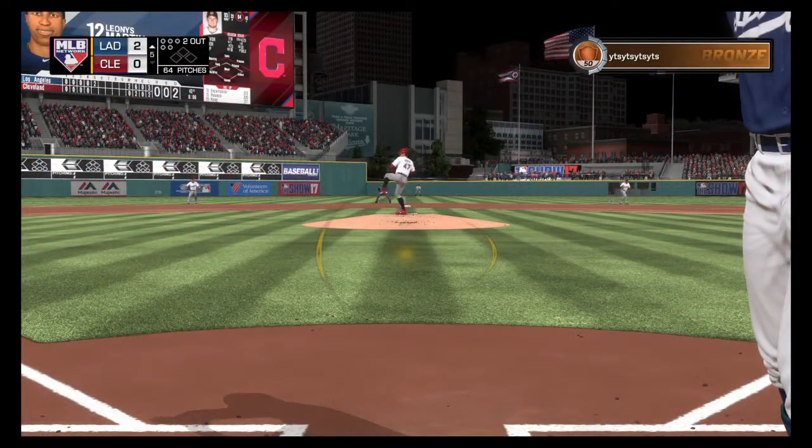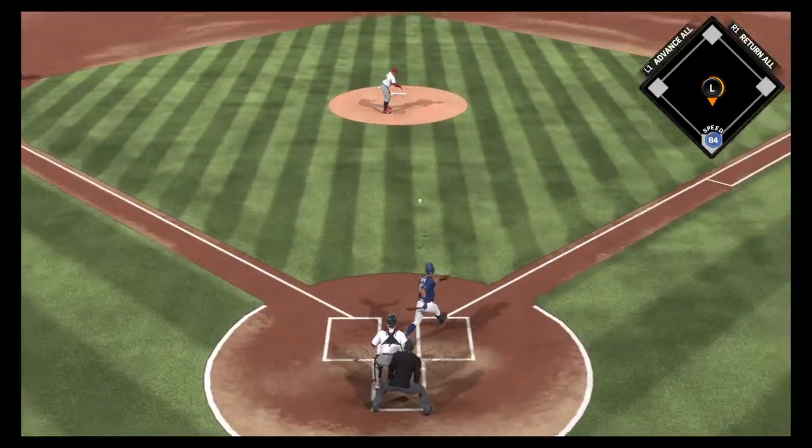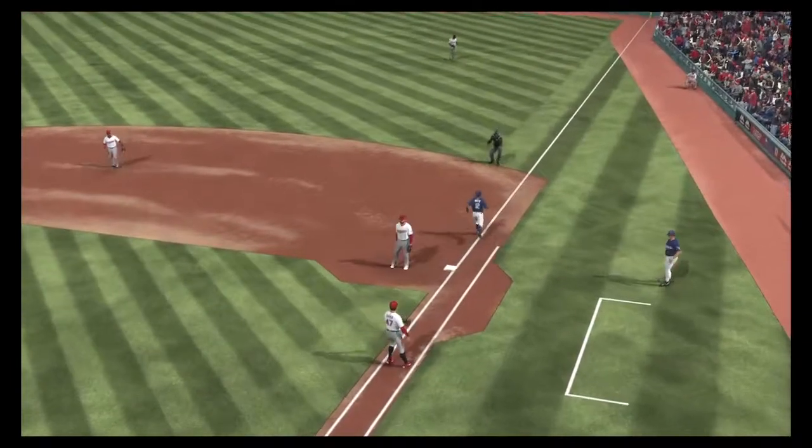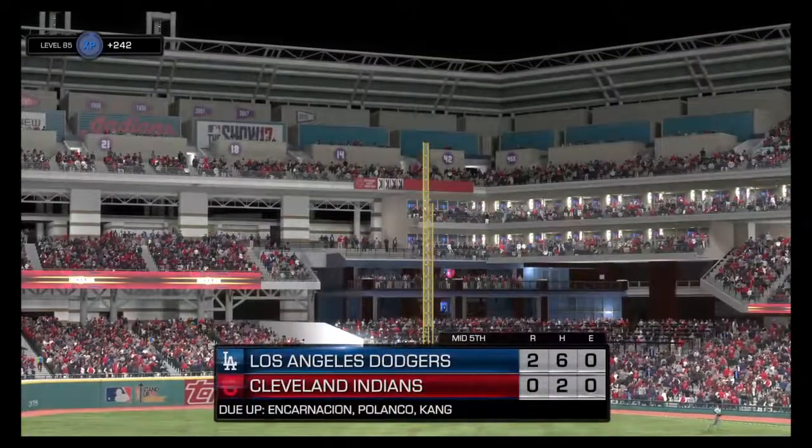Into the windup and the pitch. Hit weakly back to the mound. Throw on to Alonso takes care of him, and that ends the inning.